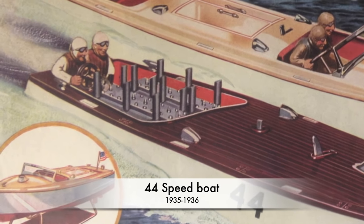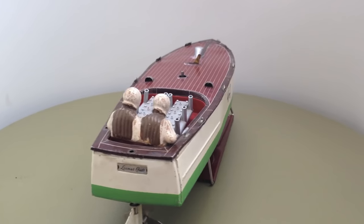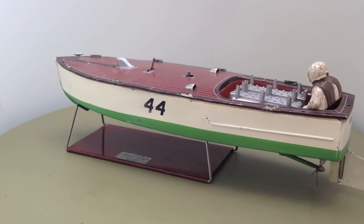Two fierce race drivers were only sold in conjunction with the 44 speedboat, which was only sold for 2 years.